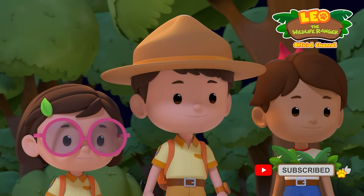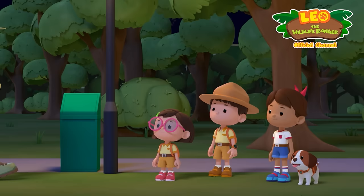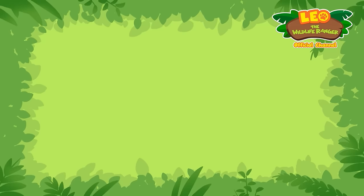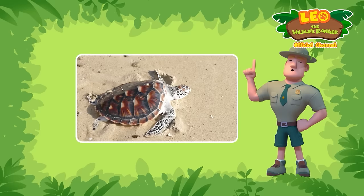Where is the hawksbill turtle mom? Why isn't she here to protect and guide her babies? Great question, Katie. Ranger Rocky! Hello, Junior Rangers. To answer your question, Katie, once the hawksbill turtle mom has laid her eggs in the sand, she covers it up and goes back to sea.